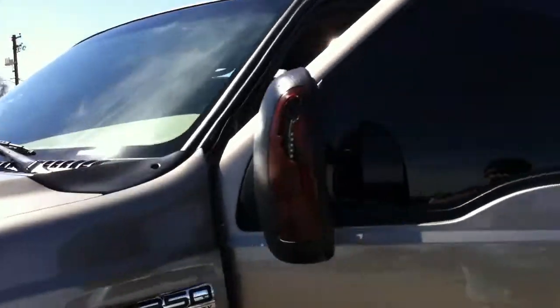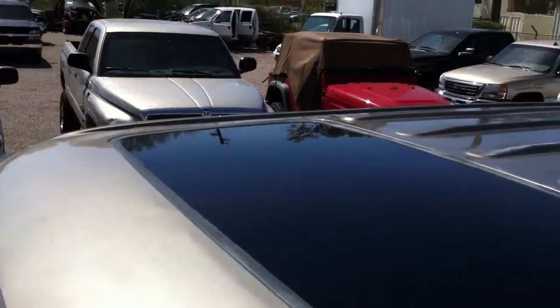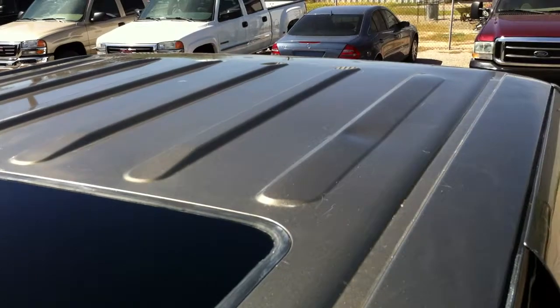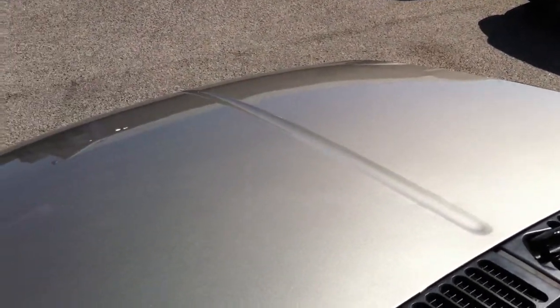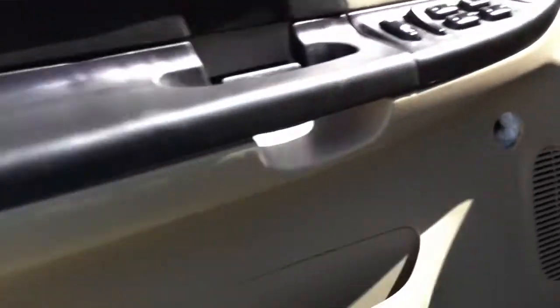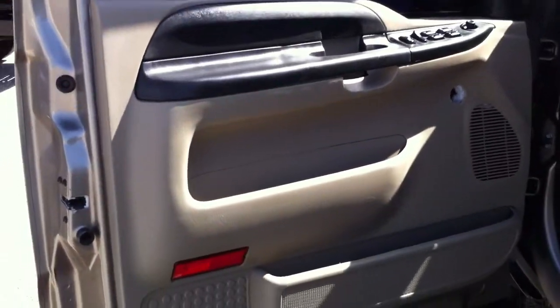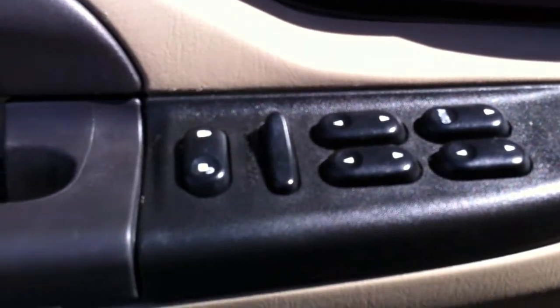And let's see. Let me climb up on the roof and show you the roof, making sure that actually the roof looks great. There you go. Show you around, there's your hood. All right. Door panel. They stole some tweeters out of the door, and I know the radio doesn't power up, so it's probably unplugged. And likely the speakers are gone.